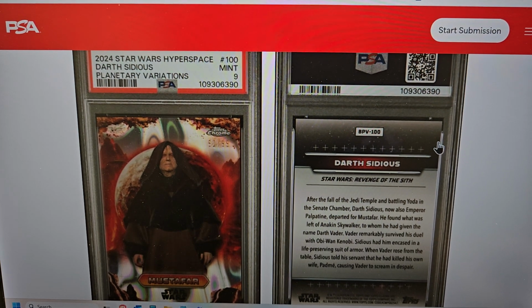But one of my thoughts here is that the definition of mint means perfect, great, phenomenal. Couldn't be better. Of course, a 10 is better. Gem Mint's a little better, but I don't know how you could be mad at something that's graded mint, honestly. I would have liked the 10, but we got the 9.